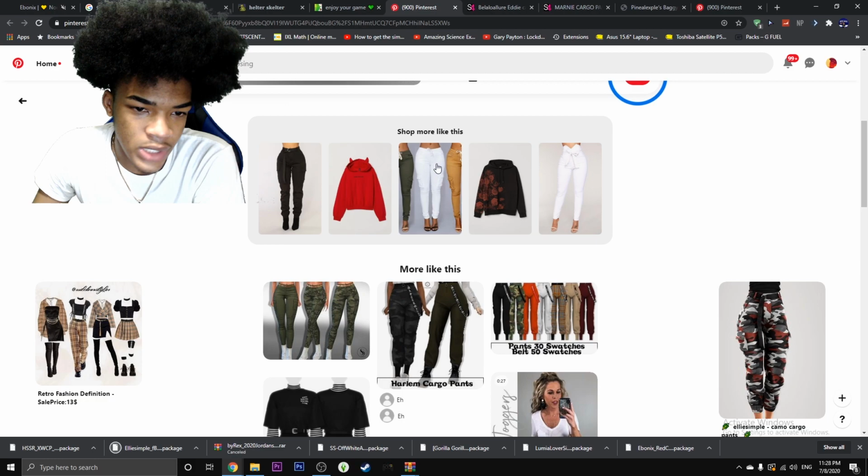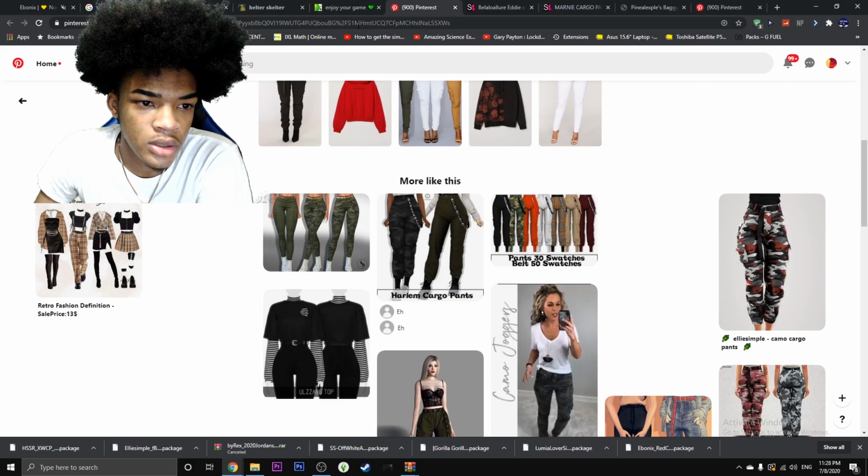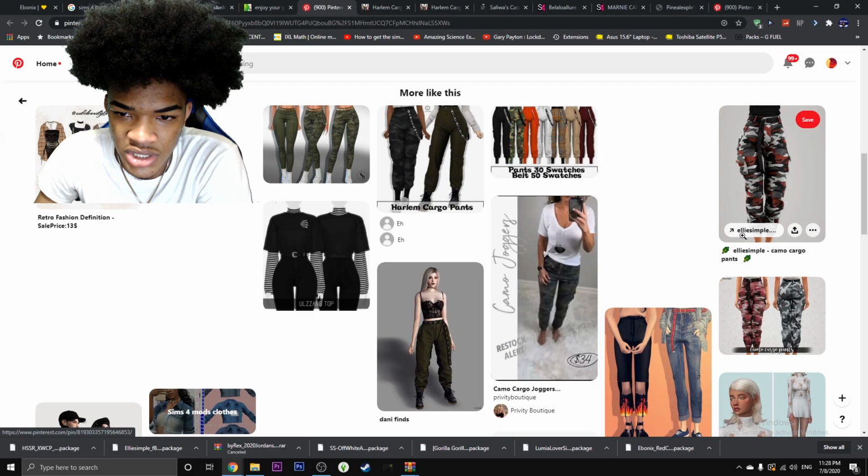Lumi Sims. They still got my Lumi Sims one that I wanted. Alright, Lumi Sims right there. That's another Sims for cargo pants. These are cargo leggings. Jesus, those are fire. Ellie Simple. I like that top. The antisocial. I'm gonna need that.